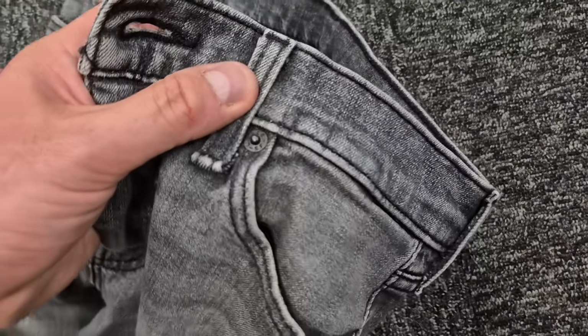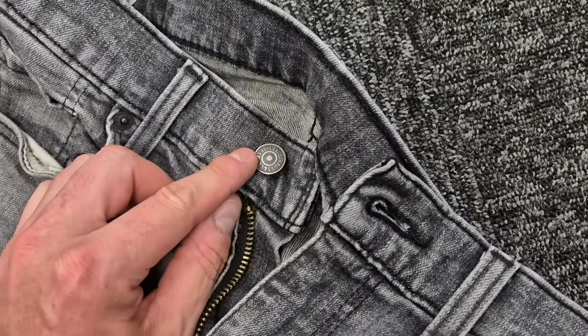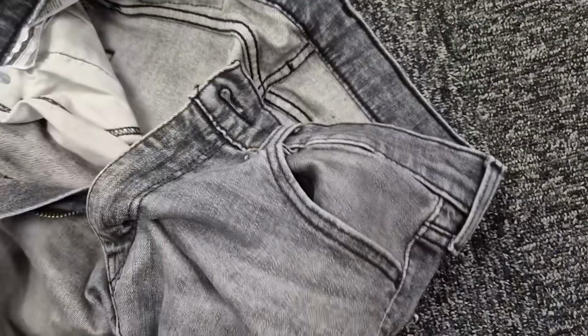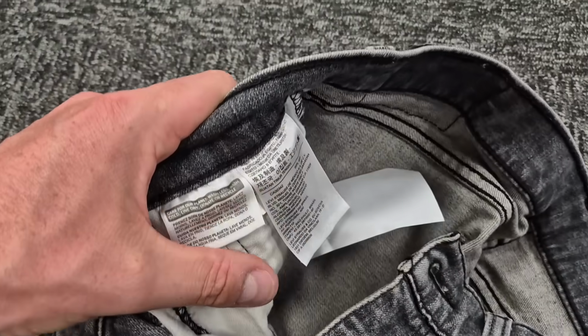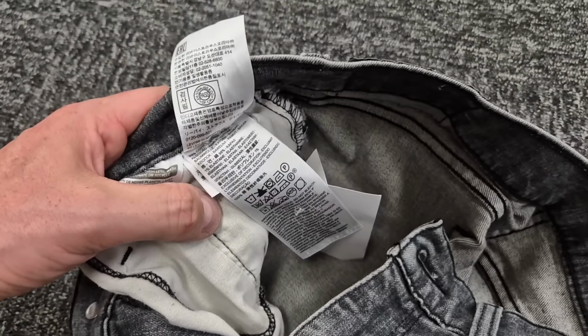Now, Levi is not my strong suit. I don't know how to check if they're real or not. I'm looking at the buttons. I'm seeing Levi stamped on the buttons. Let's have a look at the tags. I say look at the tags, I don't know what I'm looking at.